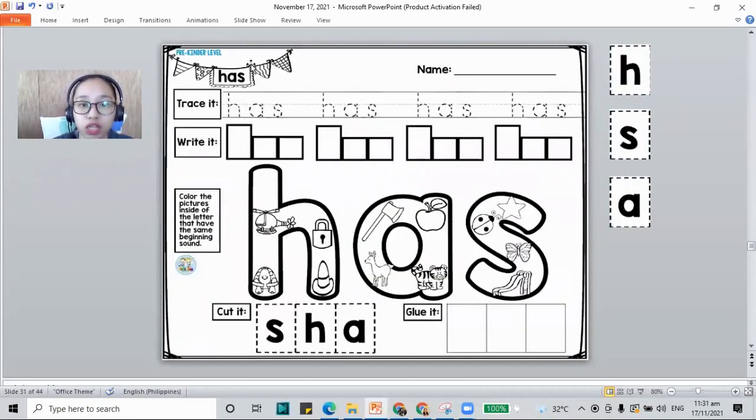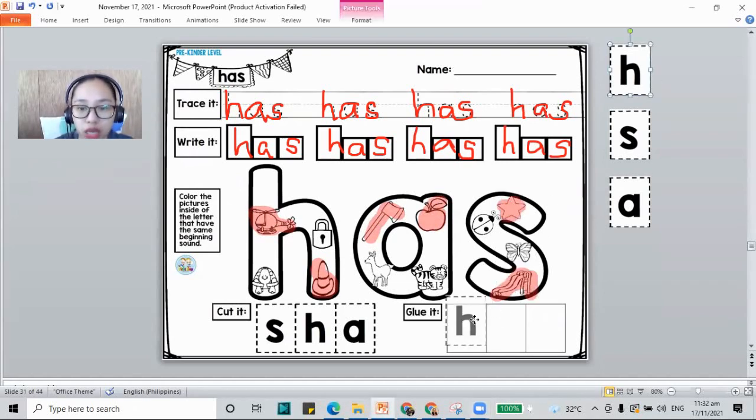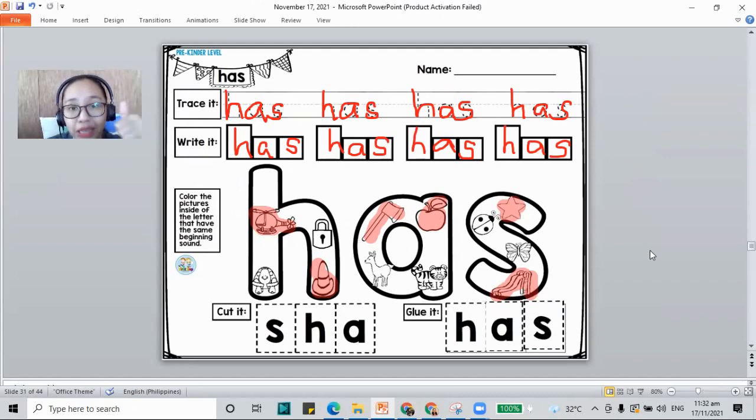We have the next work, has again, H-A-S, has. And then write the word has in the box. Then color the pictures that go in each letter, helicopter and hat, axe and apple, star and slide. And let's build the word has, H-A-S, has. If you're not yet done, pause the video, play it again once you're done.